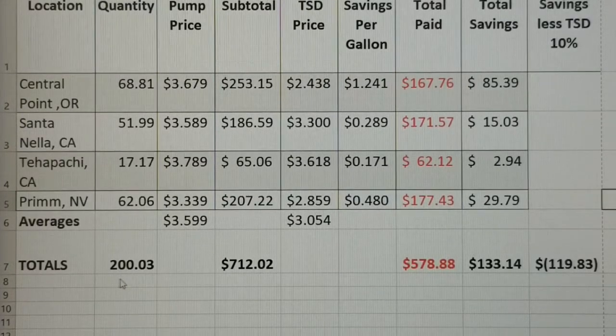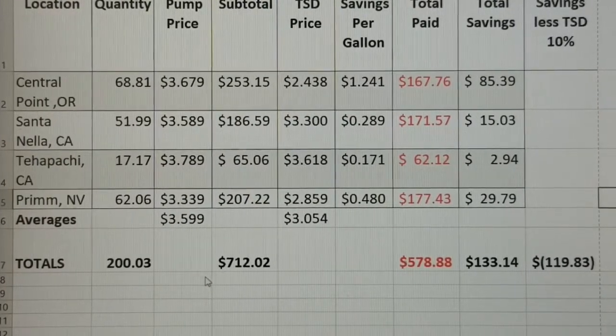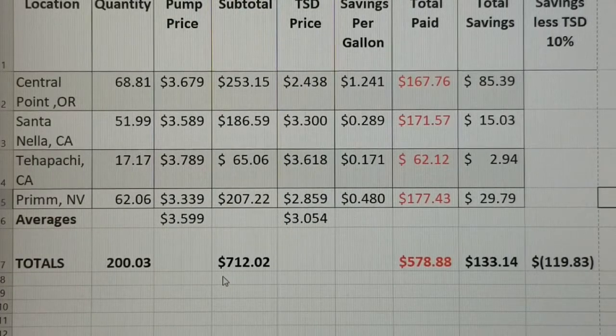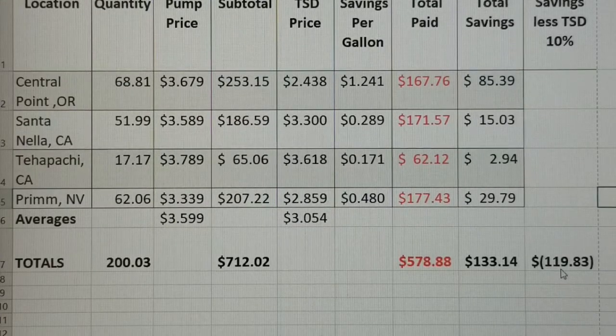Now the quantity of fuel that we used to go to Vegas was 200 gallons. And if I was paying the pump price, that would have cost me $712 at the pump price. But with the fuel card, I paid $578.88. So that was a savings of $133.14. Now I do have that 10% that I have to pay to the TSD company, and then that left nearly $120 in savings. So for me, with 4 fuel stops and I save $120, that's a pretty good deal.